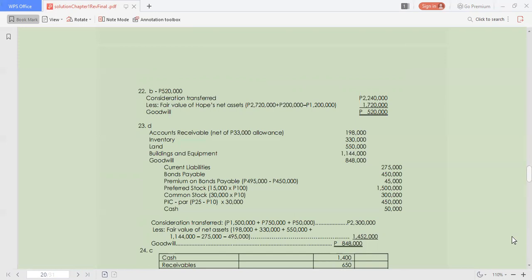23. Pretzel acquired the assets except for cash and assumed the liabilities of Salt Company on January 2, 2004. As compensation, Pretzel Company gave 30,000 shares of its common stock, 15,000 shares of its 10% preferred stock and cash of 50,000 pesos to the stockholders of Salt Company. On the acquisition date, Pretzel Company stock had the following characteristics: common stock par value and fair value, preferred par and fair value.